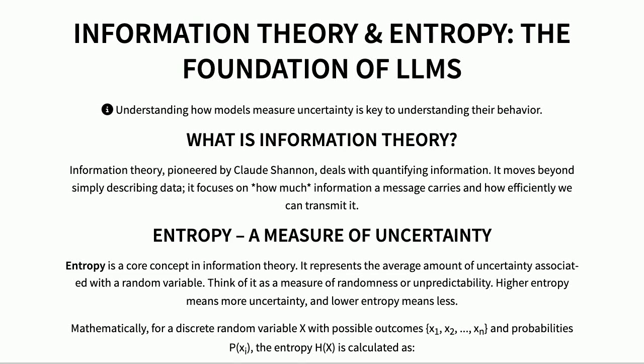Okay, so let's dive into information theory. It sounds complicated, but it's actually really fundamental to understanding how large language models work. Information theory, developed by Shannon, is all about quantifying information and how efficiently we can send it. A key concept within this framework is entropy. Entropy measures the uncertainty associated with a random event, or in our case, predicting the next word in a sequence.